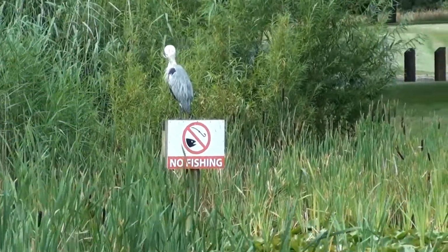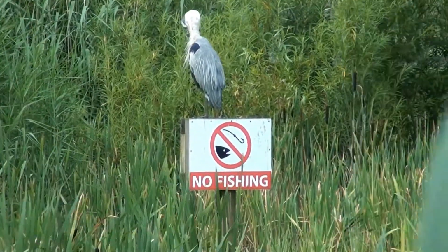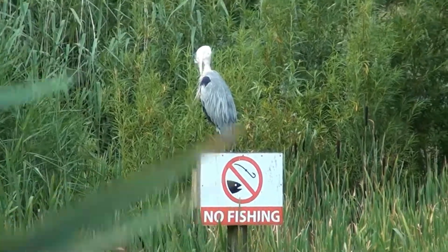And when it comes to birds like this heron, I just love this bit of footage because you can't beat a fishing bird sitting on a no fishing sign.